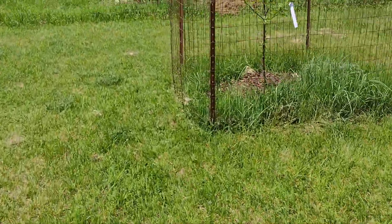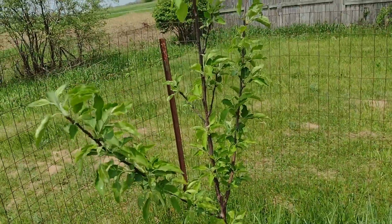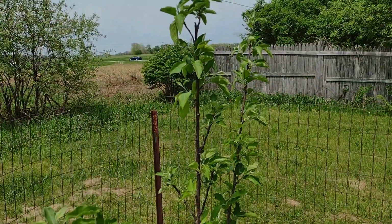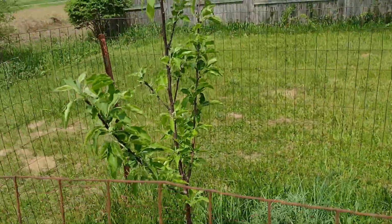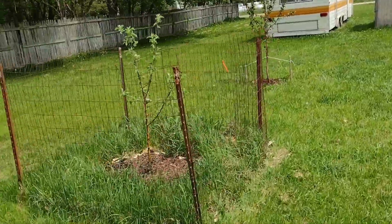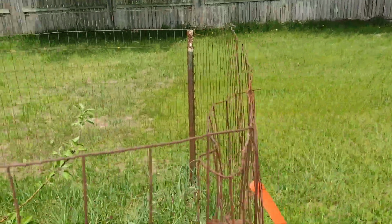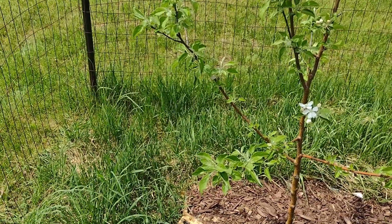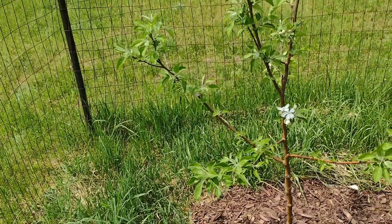But yeah, this guy, it's a Mutsu or a Crispin. It doesn't have any flowers or anything on it, but he looks really good. Looks super healthy. Looks nice, full of leaves. And yeah, this guy is looking good. Looks like our little surgery on the broken tree branch worked, because that branch is doing just fine.